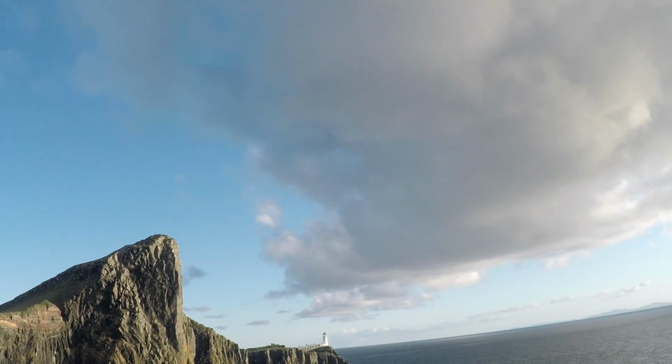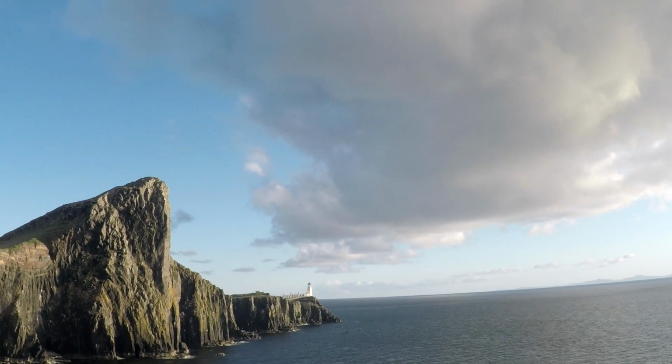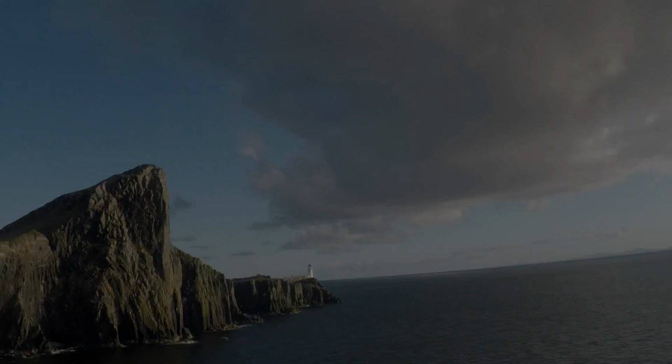I think that if it stays there by the time the sun sets, which it probably won't, if it does, it will be perfect. Now what I'm going to do, I'm going to get a safety shot now with that cloud above, so at least I've captured it.